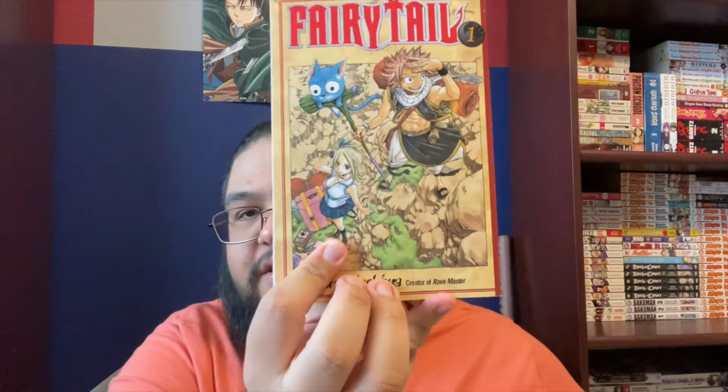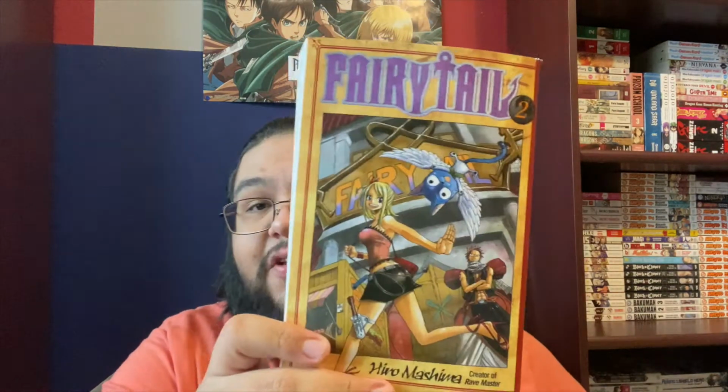So let me take out all of the Fairy Tail volumes so you guys can see them. But this is kind of tough. They're really tightly packed in there. Sadly, these all have Kodansha disease, which means that all the corners are messed up. But that's not my friend's fault. That's just Kodansha. So there's volume 1. Here's volume 2.